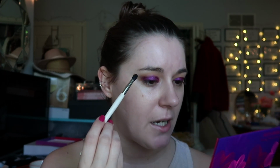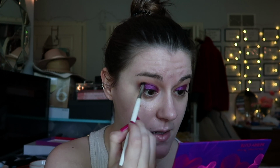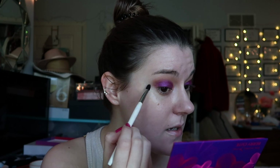I'm gonna go in with Purple Berry with a smaller crease brush and, well, let me actually just blend this, and there is a little mirror, and try to blend those edges because I didn't do a good job at doing that. Ooh, this is so pretty, you guys. When you blend it out, more of the sparkles come through. Oh my gosh, that is so pretty.